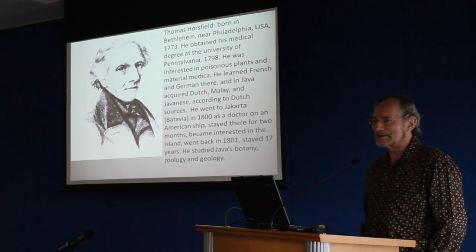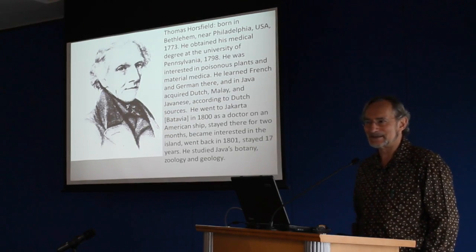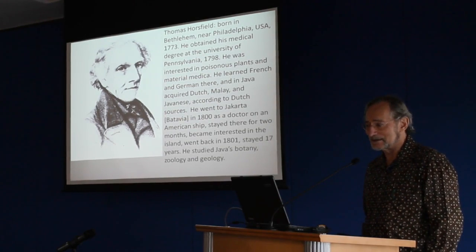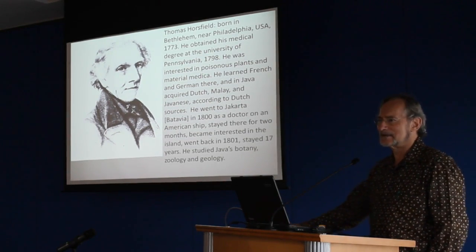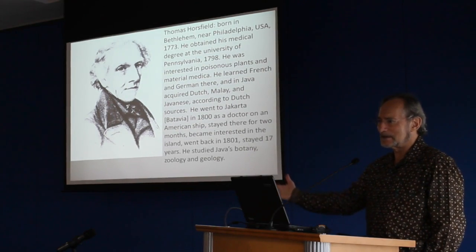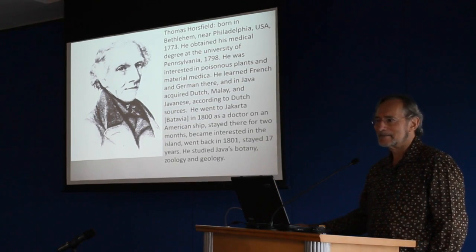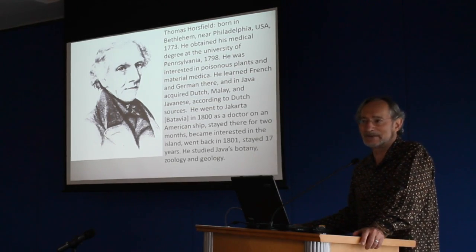He was very interested in things like poison oak and poison sumac, the kind of poisonous plants that irritate you. He learned French and German while he was there at UPenn. And then he went to Jakarta, Batavia, in 1800 as a doctor on an American ship, because Philadelphia was the major American port in the late 19th century. And so he was on one of these probably predecessors of the tea clippers coming to Batavia.